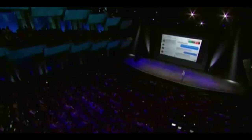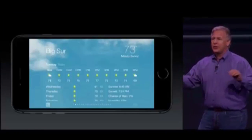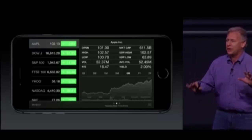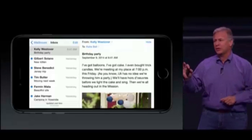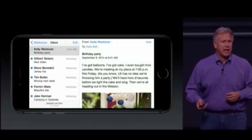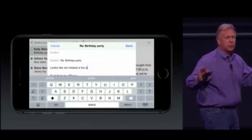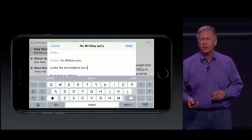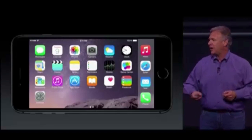display. Your weather shows more of your day. Stocks, for those of you who follow stocks, you get a great horizontal view now with 2-up. Mail has 2-up, so you can see your inbox and your messages. And when you bring up the keyboard in any of your apps with the iPhone 6 Plus, the keyboard takes advantage of the display area to give you some more keys, for example, dedicated keys for cut, copy, and paste. There's even a new horizontal home screen view if you like to work this way, where you dock along the right-hand side.